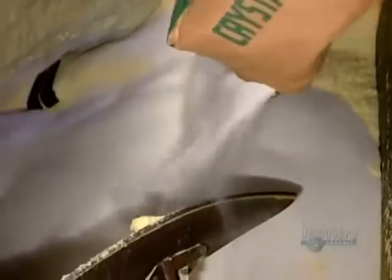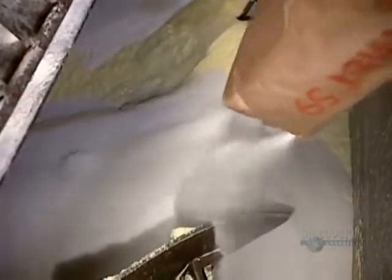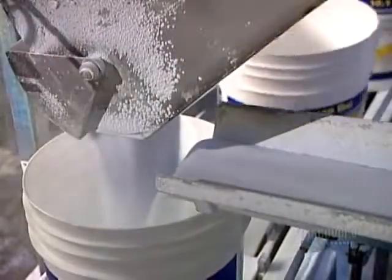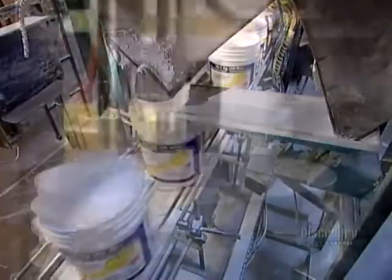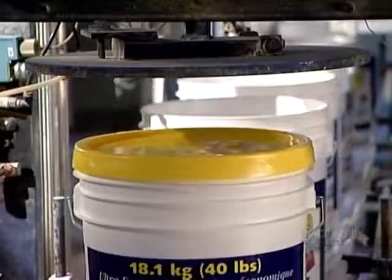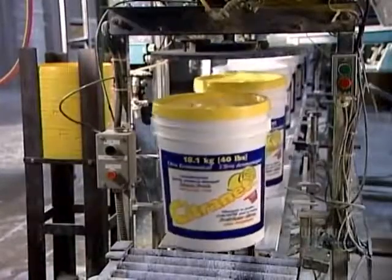The last ingredient is a chemical called sodium metasilicate. It boosts the mixture's alkaline level. This particular cleaner needs high alkalinity to be effective. The factory packages its powdered cleaners, such as this laundry soap, in large plastic buckets. Automated equipment weighs, then pours in the appropriate amount, capping the container tightly to prevent leaks.